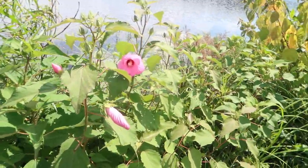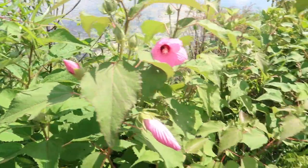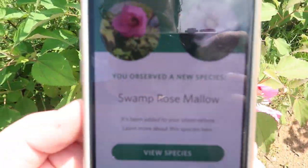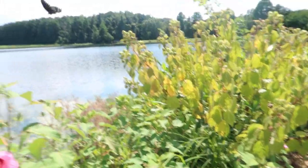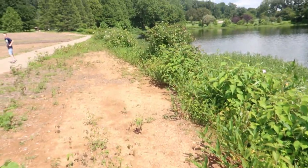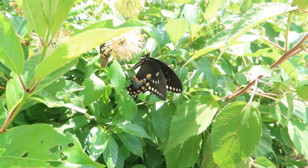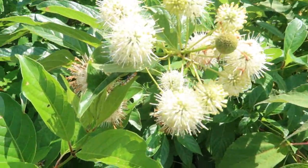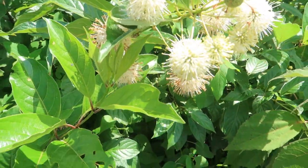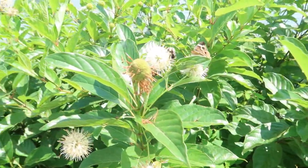We just took a picture. Some of these buds are still closed. And this is called a swamp rose mallow. Look at these ones. Look at the butterfly. Oh, there it goes. It was right in front of us. This one's pretty. And there's a bunch of bees. Oh, there's a, I don't know what that is. It's like a little wormy thing. A bunch of bees in here.